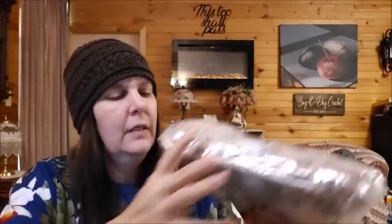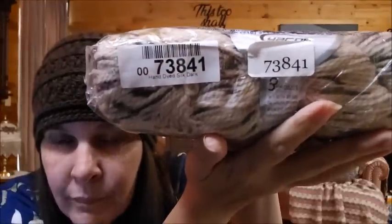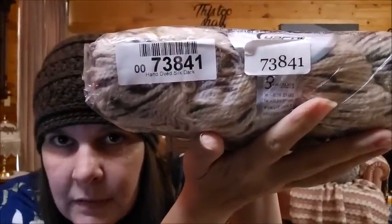Okay, this one, what is this? What is this stuff? Hand-dyed silk. Now I know that can't be 100%. I can tell by looking. But we'll see it. We'll look at it. Okay, so this one is 15% silk, 80% superwash merino, 400 meters, a 2-weight.